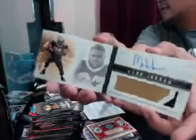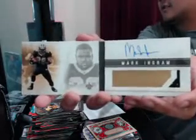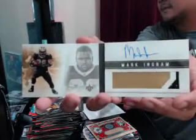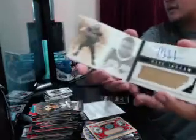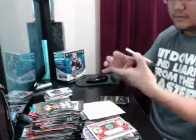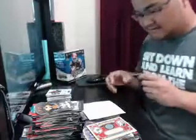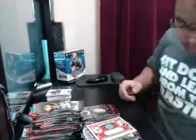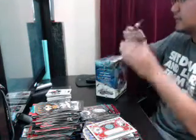For the Saints, Mark Ingram. Three color patch autograph for the Saints. Very nice. Mark Ingram. Number 282 out of 299. So the Saints are getting a booklet and a poster. Woohoo! All right, last box, 2012.